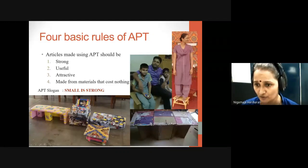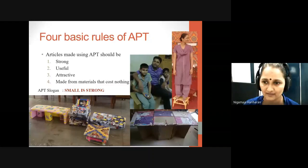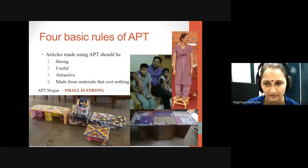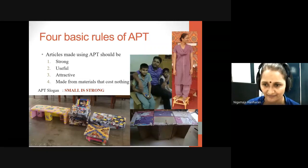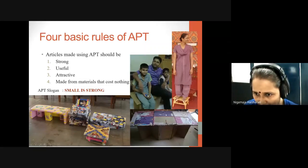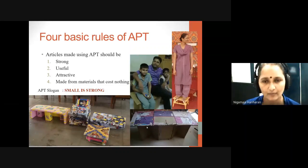So this bench, you can see the top of the bench is made only of file cards. What we throw away, what we give to the paper wala. So it is made of file cards. What I mean to say is it costs nothing to make the articles. And if you can see, there are small threads. These are plastic threads, so you can use them to sew it. We will see about all these later.